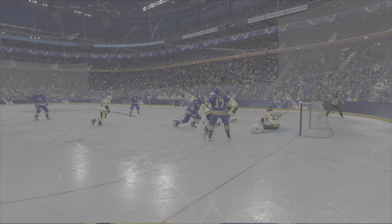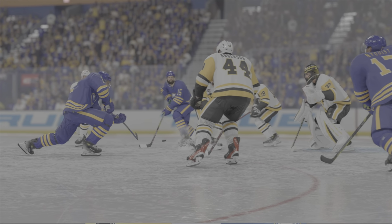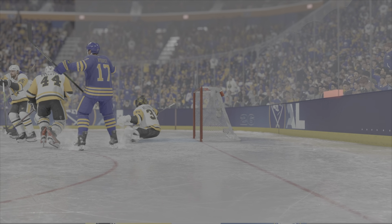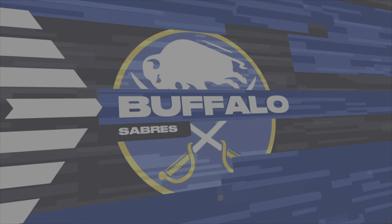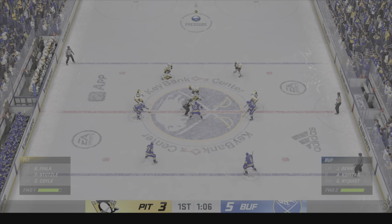Man, he's the benefactor of a great passing play. I mean, incredible vision to be able to land that puck right on his stick. But then he's got to do something with it, right? He's got to read where the goaltender is, and he's got to hit the back of the net. Buffalo's looked great thus far, leading here late in the first period.